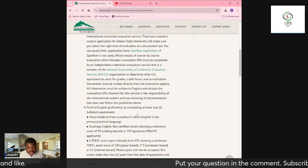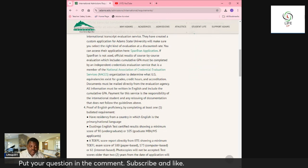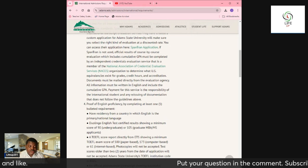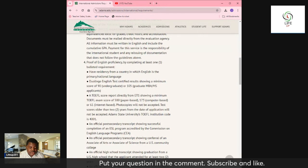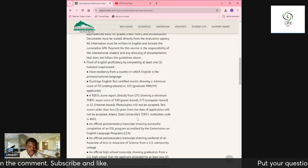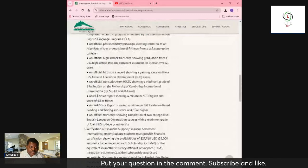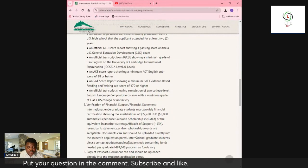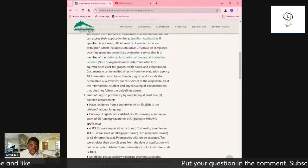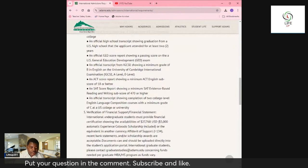Then you have to prove English proficiency using any of these. If you reside in a country where English is the primary language, or you studied in English, or you have an official post-secondary transcript showing successful completion of an English language program. Most applicants, like most people in my audience, will not have an issue with proficiency. You can get English proficiency easily. You pass that, and you don't need to go and write any English test.